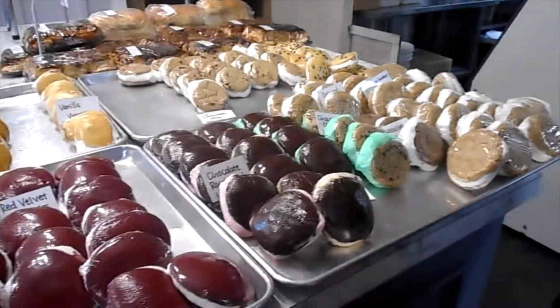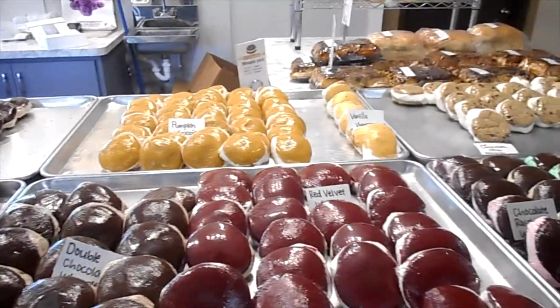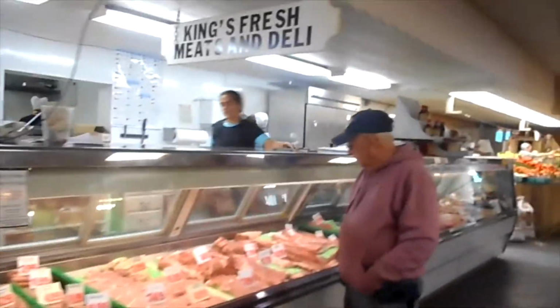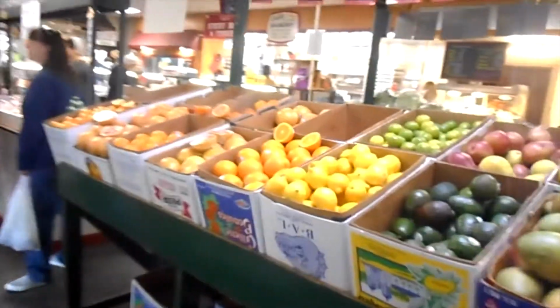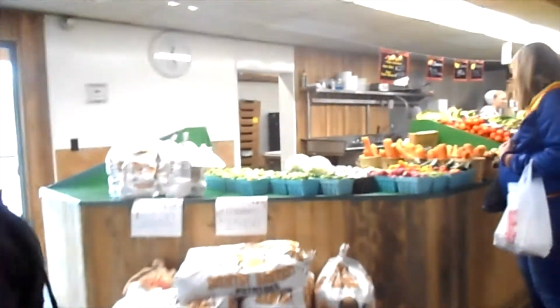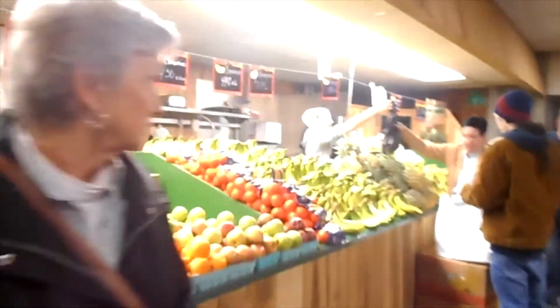There they are. Classic Amish tradition, whoopie pies. I'm damned if they were good. More meat, King's Fresh Meats and Deli. I like the Dad's Root Beer and drink. Yeah, this building's huge, but I still think there's one about the same size. Future version yet. With candies.